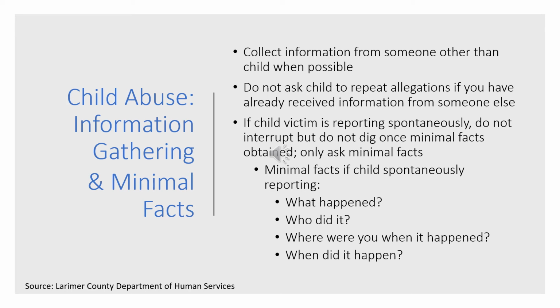And so you want to be careful about interviewing kids because, as you know, there's all the research around false memory syndrome. Memories are sensitive things, and so we could plant ideas, and then if a child starts changing their story a lot, then they don't become so reliable. So if you already have a reasonable suspicion, you don't actually have to talk with the kid. If a child is spontaneously indicating some things that are raising red flags for you, you can just get what are called minimal facts. What happened? Who did it? Where were you? And when did it happen? And so we now have trained services, forensic interviewers who are trained in how to interview kids.